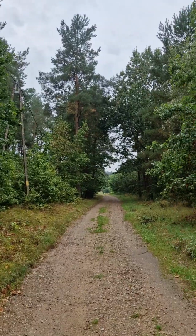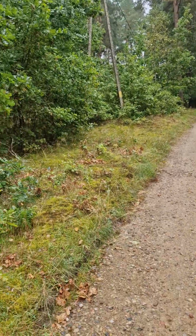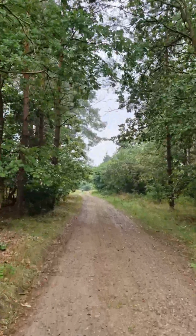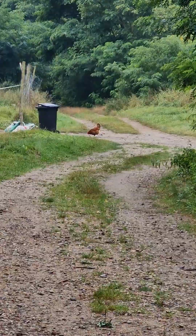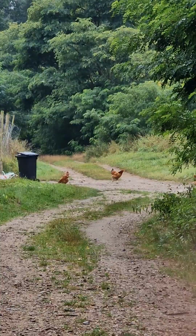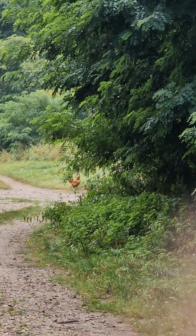There's lots of dragonflies. I don't know if I can pick them up on the camera because they're a little bit too quick for me. I don't know if you can see this. We've got a bunch of hens in the road. Now that's truly free range, isn't it? You can just wander out into the forest.